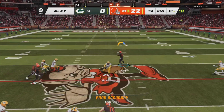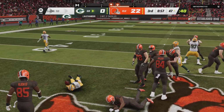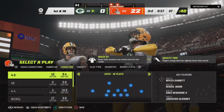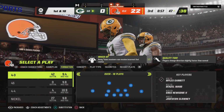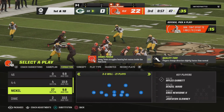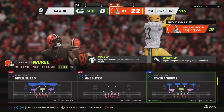They're going for it. It's Watson. He rifles one, and that's going to be intercepted. Picked off by Jair Alexander. And the Packers are going to take possession of the football. But pretty much everything went their way offensively in the first half, but now an interception on the opening drive of the third quarter. As we know, the key to everything here, don't get careless with the football.